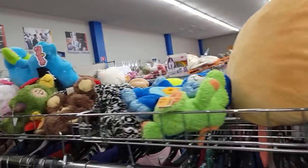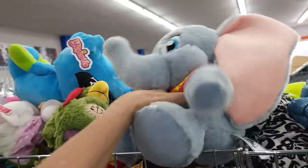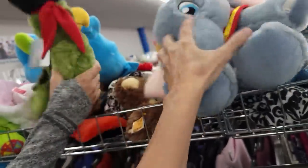I feel like I'm having to hurry so much. I just feel like I'm having to hurry. It's a Dumbo. I just bought a Dumbo. How much is he? Depends how much he is. See, $6.99 they went for him. And the Dumbos only bring like 10 to 12 now.